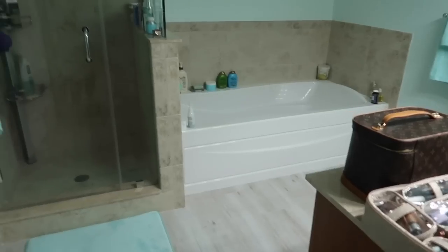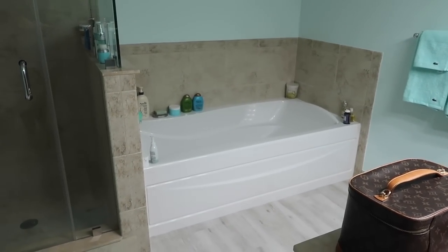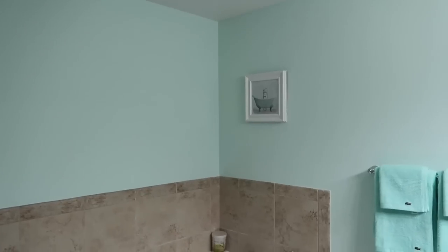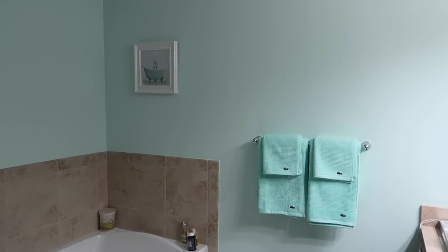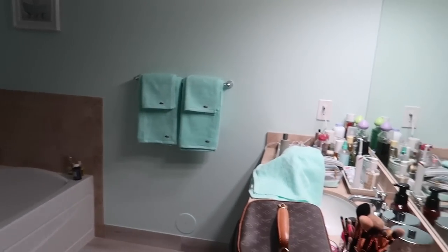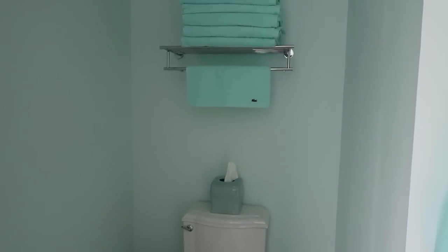And then this is my bathroom, which has a shower and a tub. I did paint this a very light mint green because, if you notice, in my old house I had all these colorful things. And then I wanted to do more neutrals for this house, but I did feel that I needed some color, so I added the color to the bathroom. So here is the toilet in the back. I added some towel racks and things like that just for space.